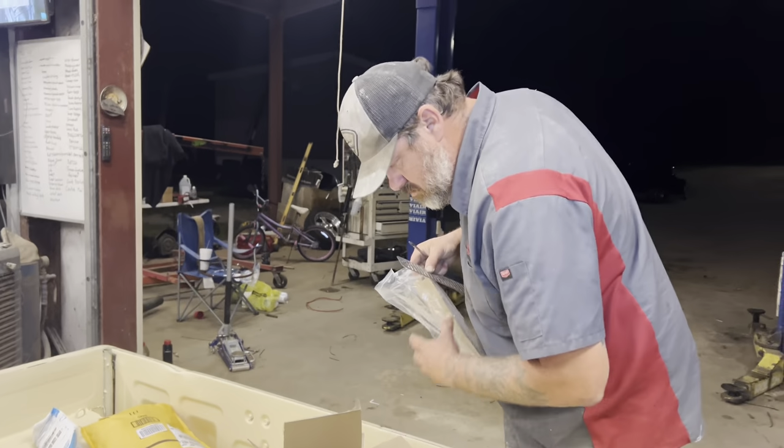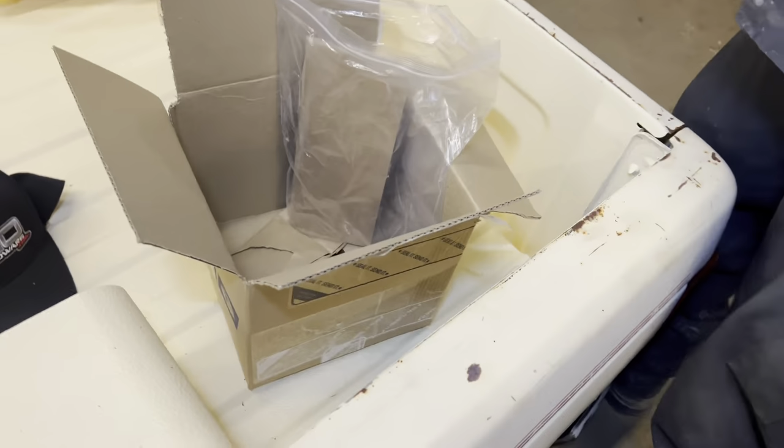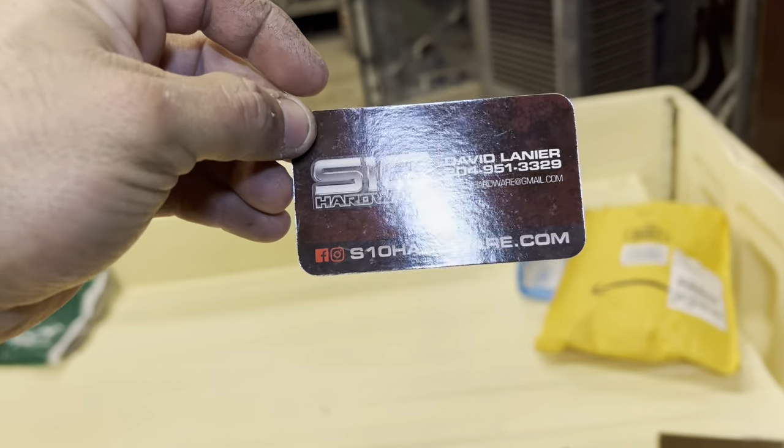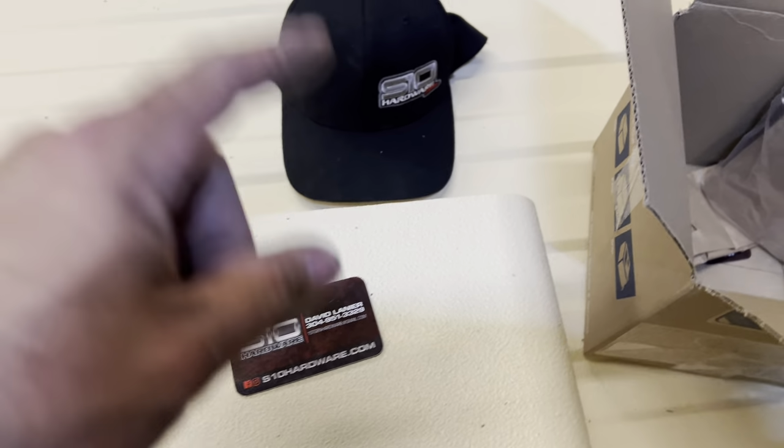Dan and him were over here digging around in the parts stash trying to find something to do, and they found some parts that this gentleman sent me, Mr. David Lanier, S10 Hardware, down in Florida. He sent me a hat.